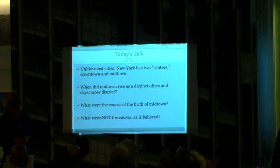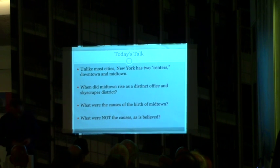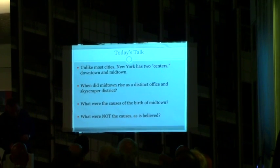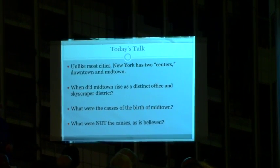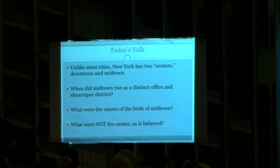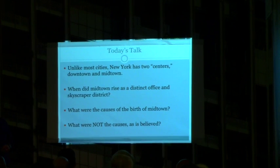But today's talk is going to focus on one particular topic. Today, like I said, I want to talk about the shape of the skyline and to try to answer the question about why there are two centers and why skyscrapers are missing from the area in between.